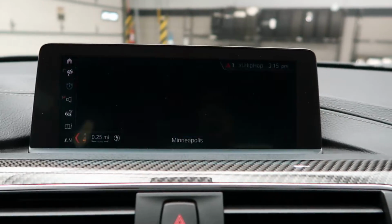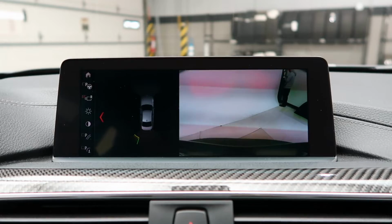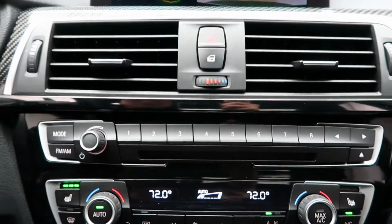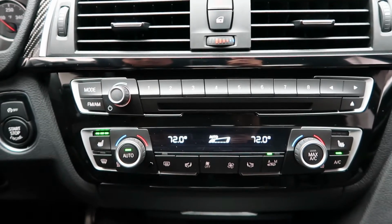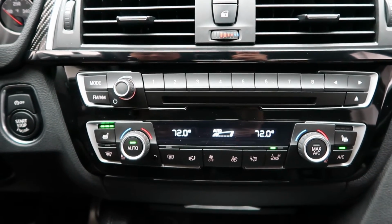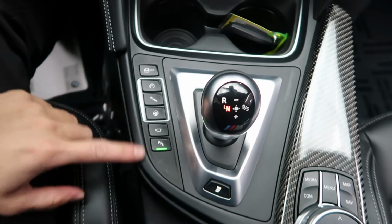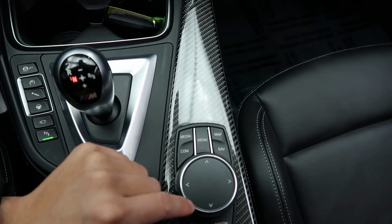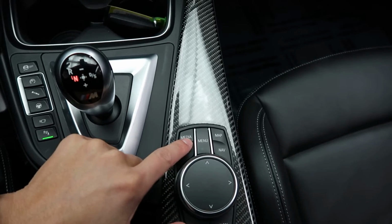navigation, rear view backup camera sensors, hard keys for the radio, dual climate controls, heated seats, our adjustments for our suspensions, turn wheel for the infotainment center, hard keys for the media display.